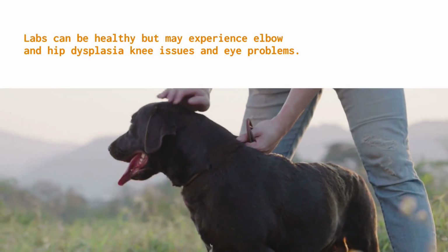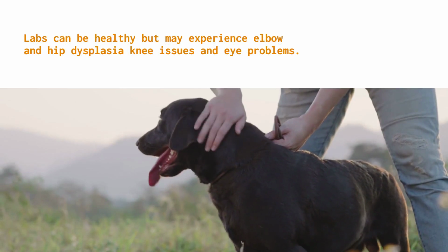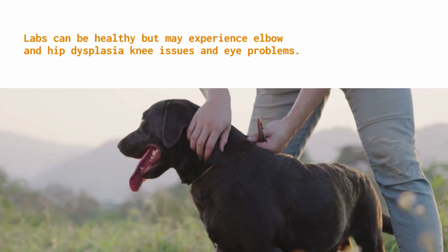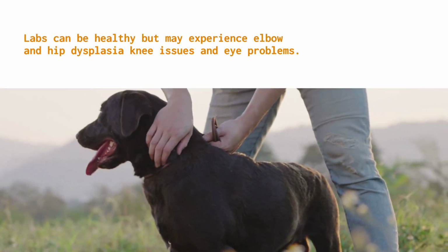Labs are generally healthy, but can develop elbow and hip dysplasia, knee problems, and eye issues like progressive retinal atrophy. Regular vet checkups and possibly pet health insurance can help manage potential health issues.